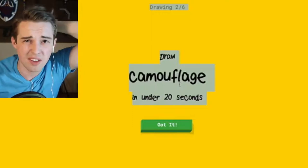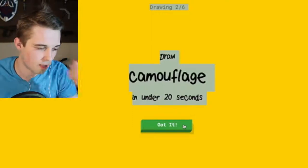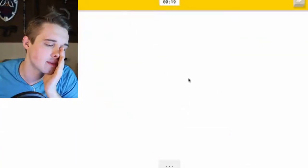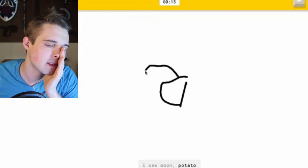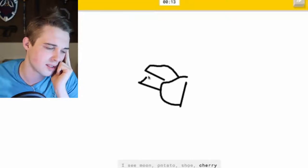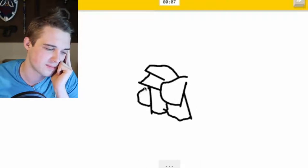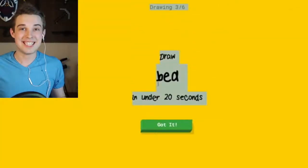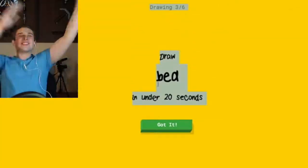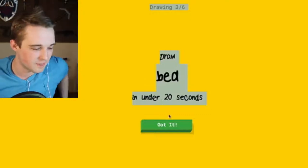How do you draw camouflage? Oh my god. I see moon. Or potato. Or shoe. Or cherry. Or pear. I'm not getting this one. Or bear. I'm not getting this one. Oh, I know. It's camouflage. What? Yes! Thank you all the other random people in the world who draw really bad camouflages.